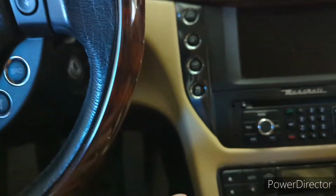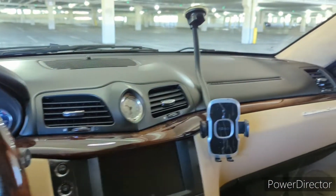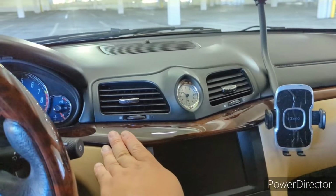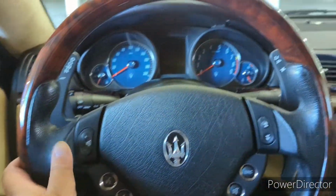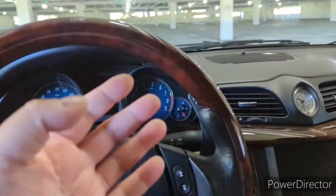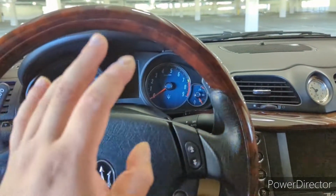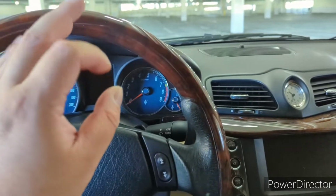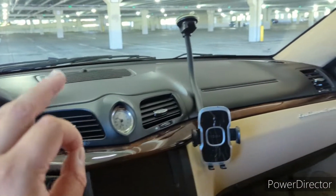For example, this particular model comes with the MC paddle, and you have a different color combination of the interior. Some customers prefer carbon fiber here, some prefer the wood. You have different colors, different steering wheels. Everything is different in this car, different leather, different Alcantara roof. And according to the Maserati CEO, because they're able to hand assemble the car, they allow maximum customization.